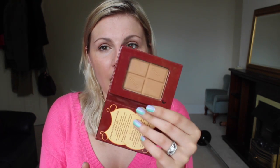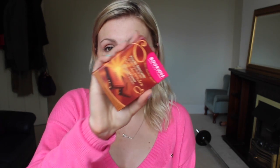Makeup wise, I got the new Bourjois Délice de Poudre pink chocolate bronzer, and I got the paler colour. I've always had the shade 52, didn't even realise there were different shades, and I've got the 51, so I'm really excited to see how much better that is for my paler skin.